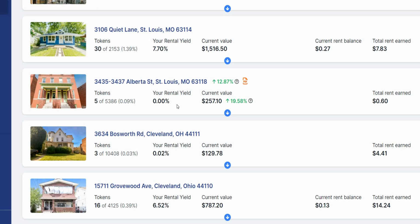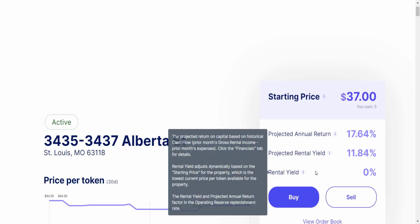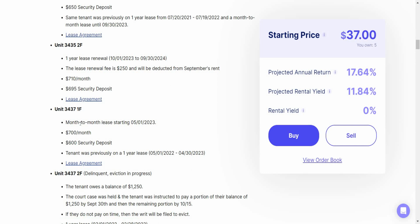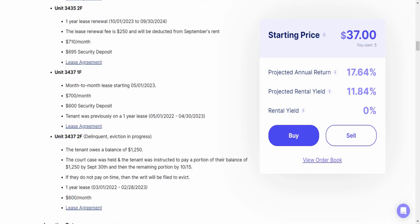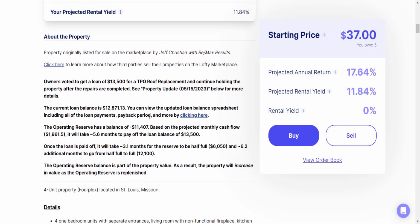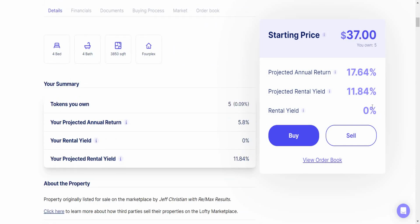The reason why it's 0% is because they're trying to increase their reserve. Currently, this property is at $37 a share. Their rental yield is what? 0%. Are they getting rent right now? If you look closely, Unit 1F is rented out. Okay, 2F is not paying. Pretty much 3 out of the 4 units are being rented out and receiving money. It's just that their reserve is down. Eventually, their reserve will come back up. That's why it says 0%. Once the reserve is full, you are expected to make around 11.8% in rental income.